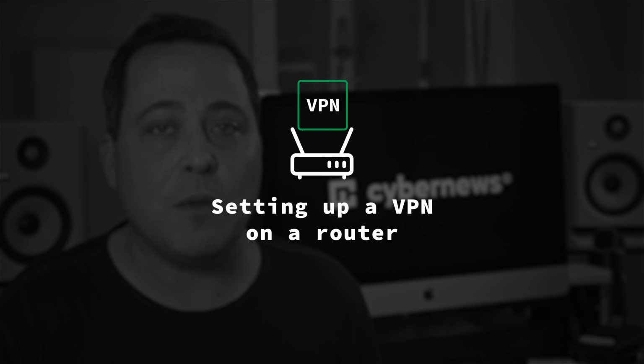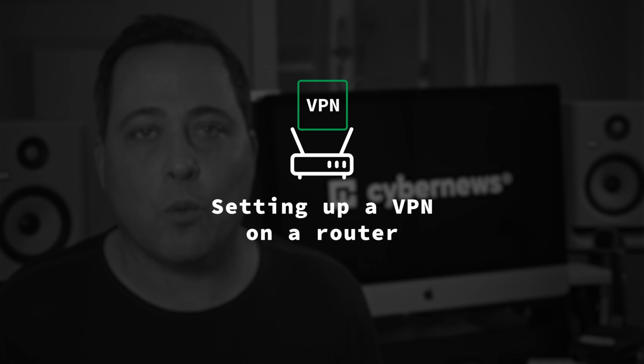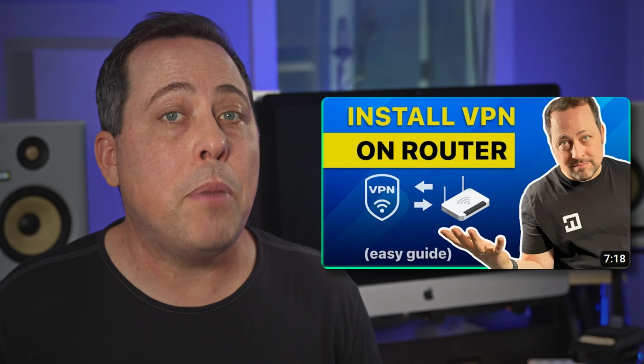There is another way to set up a VPN on Xbox One or almost any other console. It's by setting up a VPN on a router. That's a great way to protect your entire household at once. All you will need to do is just connect your Xbox to that router. I've done this guide for NordVPN before. I'll leave a link for you to it at the end of this video, but you don't have to use NordVPN for that. There are other best VPN for console options.